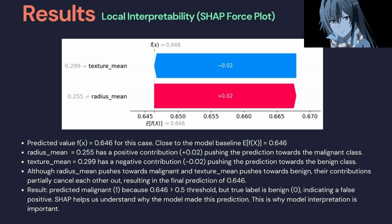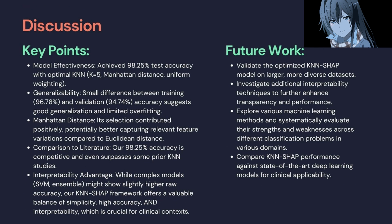Now, of course, there are many factors that can influence the way a model makes this kind of decision. It could be due to subtle interactions between features and data imbalance, or even noise in the input data itself. By using SHAP, we can at least understand and analyze these decisions instead of treating them as a complex mystery. Let's now wrap up with a discussion of our research and future direction.